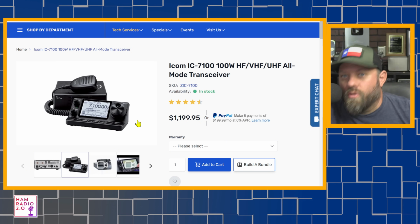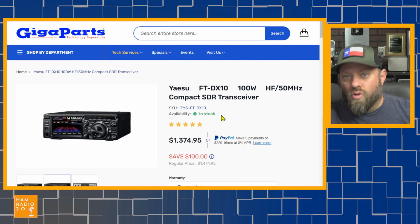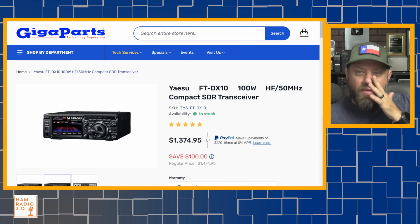Everything we're talking about today is 100 watts, so the wattage output is going to be the same. The difference is going to be in the receive filtering, whether it has VHF, UHF, all mode, and whether it has some sort of digital mode like either System Fusion, which some of the Yaesus have, or D-Star, which some of the ICOMs have. So that's the difference today.